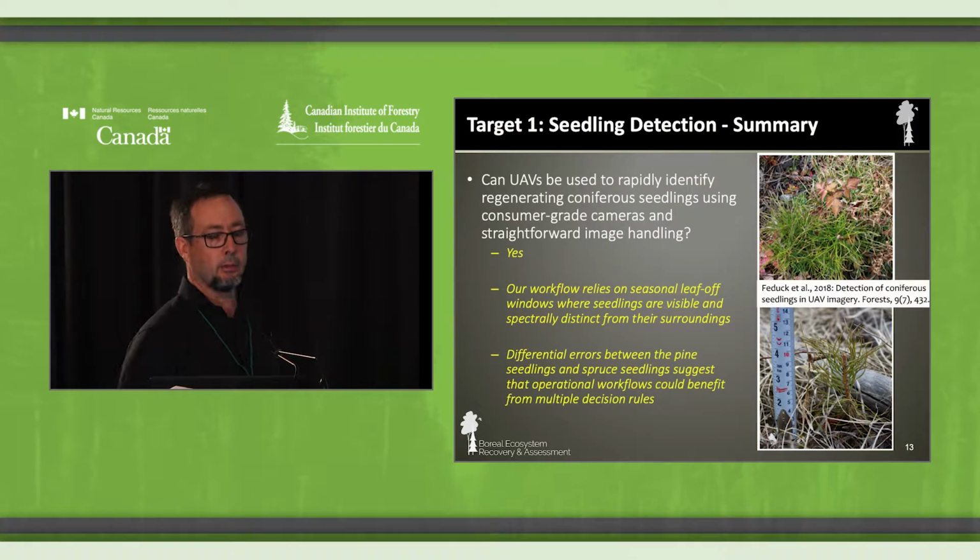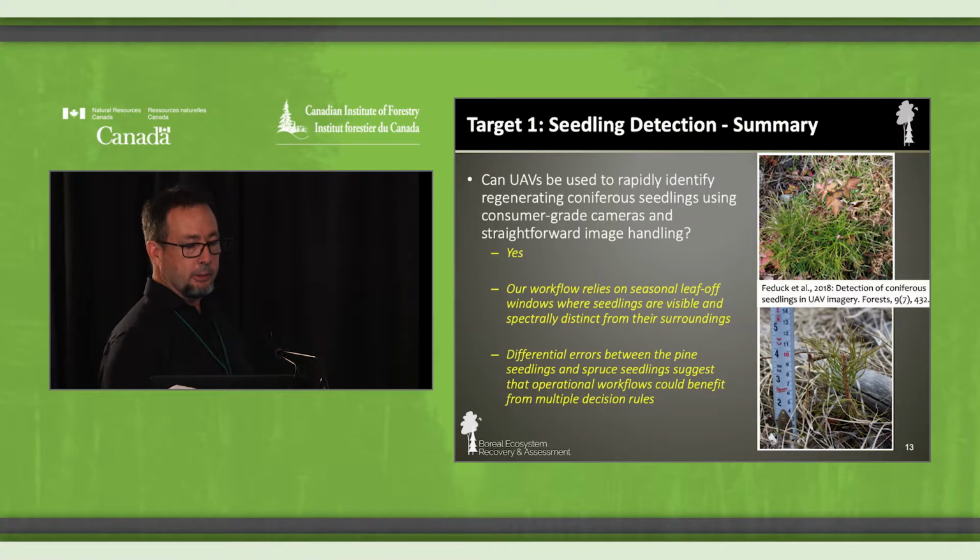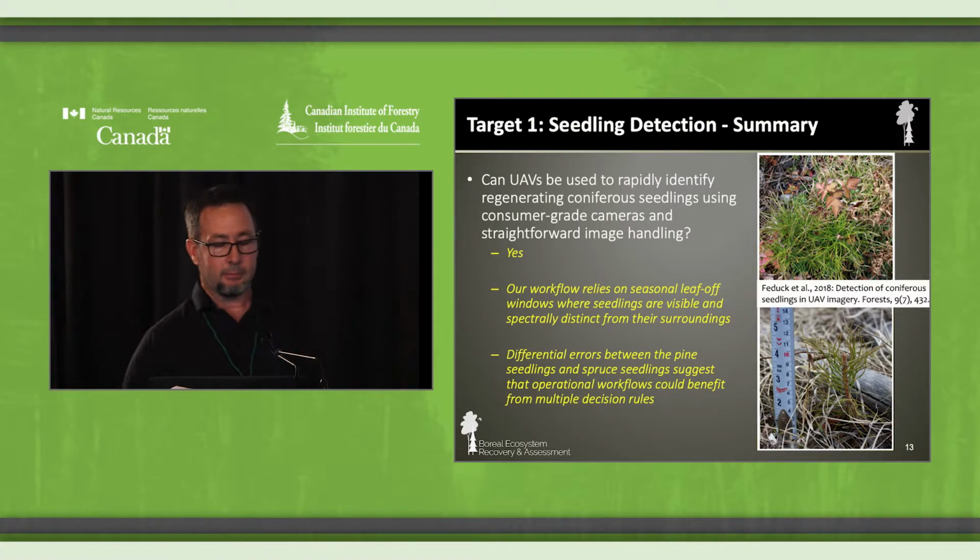So, moving quickly, can UAVs be used to rapidly identify regenerating coniferous seedlings using consumer-grade cameras and straightforward image handling? Yes, that's been our experience in Alberta. However, like I said, our workflow relies on this fairly narrow phenological window. If you tried this in midsummer when there's lots of green things down there, I don't think you'd get the same results. There's also some other observations, but I don't have time to go into too much.